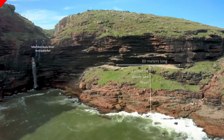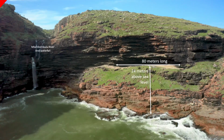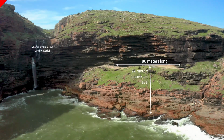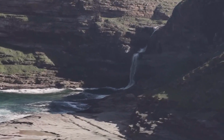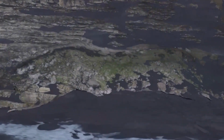Waterfall Bluff is an 80-meter-long coastal rock shelter located 24 meters above the sea next to the Mlamukulu waterfall. We have excavated at the site since 2015. We use global navigation satellite systems, total station mapping, and photogrammetric models derived from unmanned aerial vehicle surveys of the shelter floor and cliff face to link the site to the surrounding landscape.